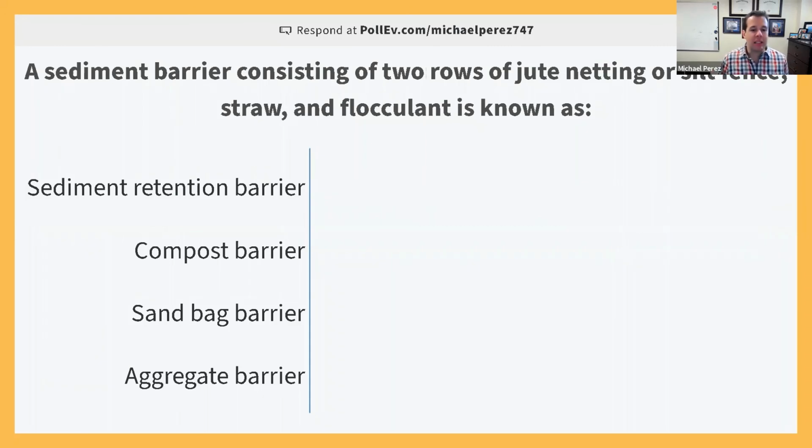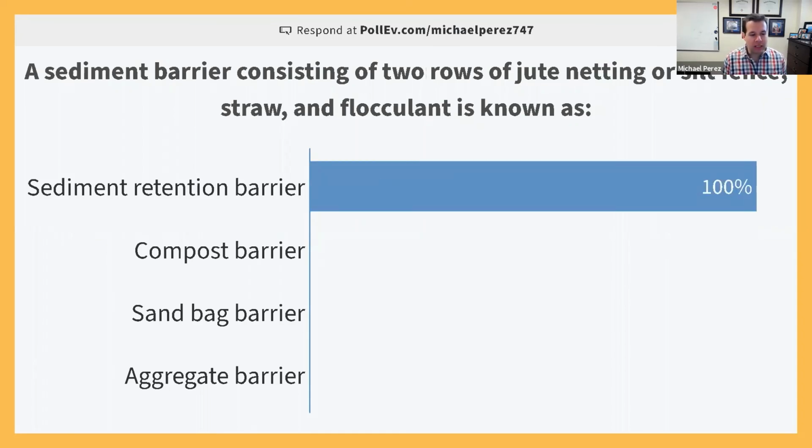A sediment barrier consisting of two rows of jute netting or silt fence, straw and flocculant is known as, that's right, a sediment retention barrier or an SRB.